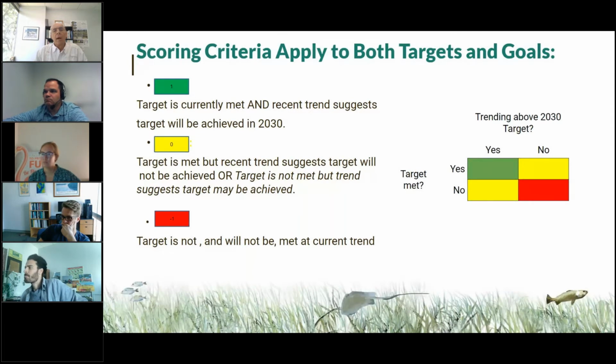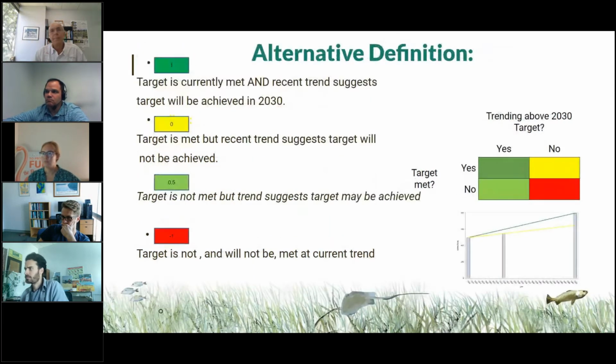If you go to the next slide, please. We came up with an alternative definition that really only applies to this category that gives a little bit more credit to a condition in which your 2030 target is not currently met, but it's not 2030 yet, so you still have time.